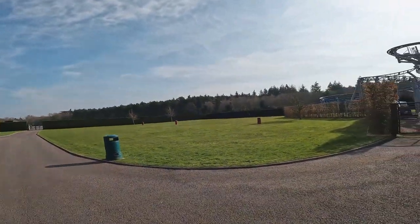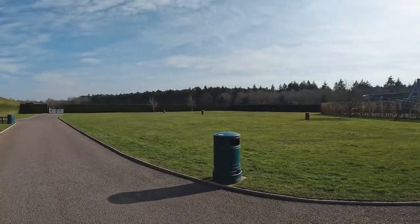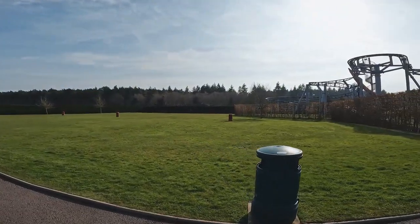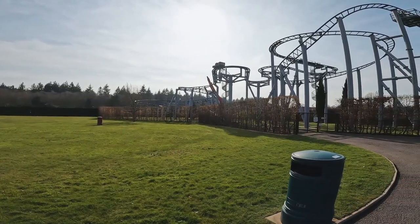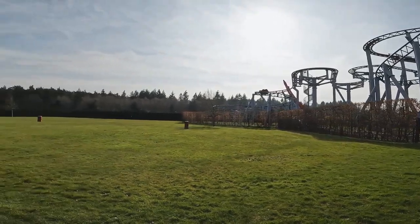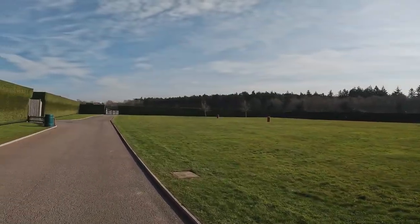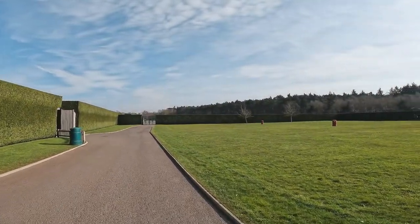Speaking of that, you may recall earlier in the video I mentioned they do still have quite a lot of unused land here, potential plots for new rides. And when you look at this space here, you could certainly fit something decent on here. Behind the bushes at the back there is another field as well, which looks as though it also belongs to the park. I might not be correct on that, but there was some digging and construction activity in there, which you may have seen from the on-ride POV of Cobra. So who knows what's going to come in the future.